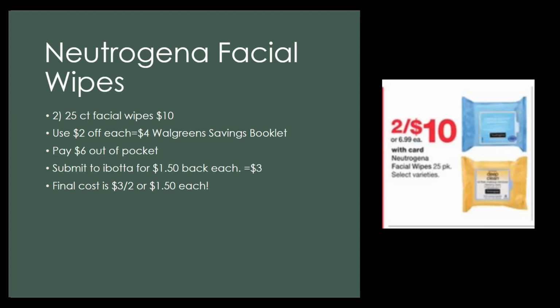You're going to use a $2 off coupon from the Walgreens savings booklet. This is located in the front of the store where you get the Walgreens weekly ad. There is a $2 off coupon. Once they scan it, it's going to attach to both of them, so that'll be $4 off. You're going to pay $6 out of pocket.